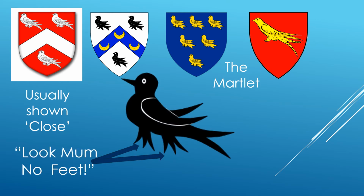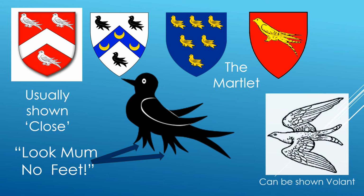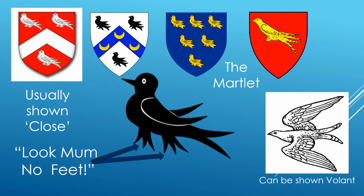Look, Mum, I've got no feet. The reason for this is because medieval heraldic artists believed that birds such as the martin, the swift, and the swallow never actually came to ground. It was believed that they flew for the whole of their lives, so they didn't need any feet. Martlet can also be shown volant on the wing, but again, this is often referred to as hirundelle.